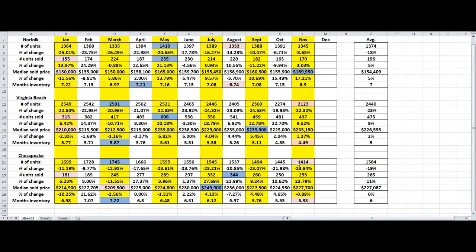Going into Chesapeake, we've got 1,414 properties, the lowest of the year for the number of units currently on the market. Percentage of change, wow, down just about 24% over last year at this time. That means there were 24% more properties on the market in November of 2011 than there were this year. 255 properties had sold. The most that we did for the year in 1 month was 344, and the least was 181. But 255, that number has increased almost 24%, which is pretty much just the opposite of what's going on with inventory. So properties are selling. We're selling real estate.